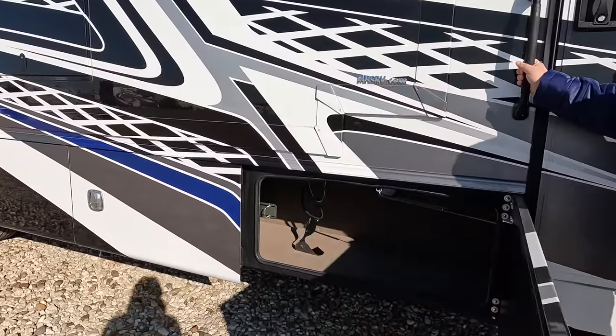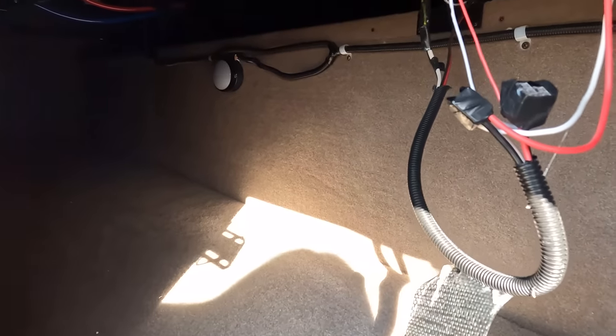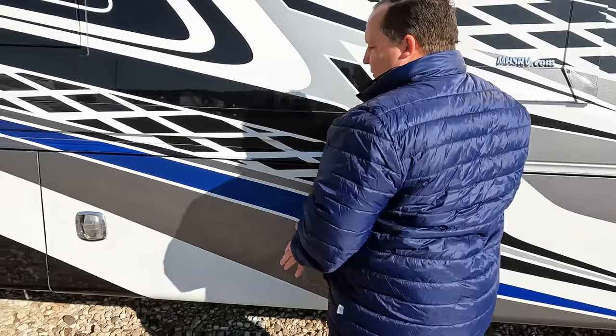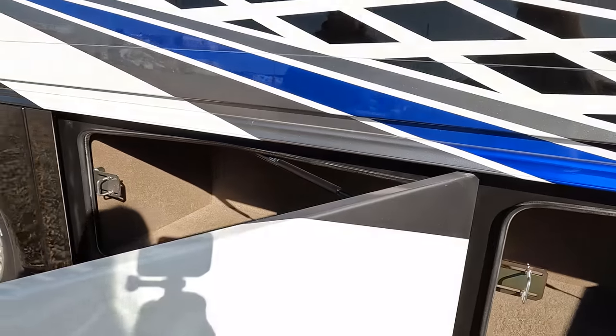And then look at this nice storage. Wow. Carpet in there. Very nice. Big storage, look, it goes back. We'll get them all open. Love the doors. Nice aluminum slam latch doors. And look at that, all three of them do that.